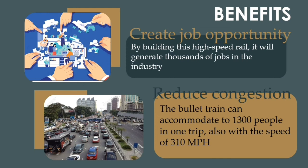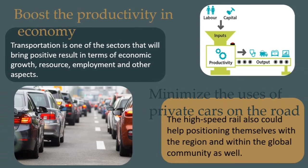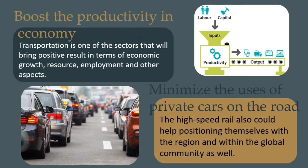Next, it will reduce congestion. The bullet train can accommodate 1,300 people in one trip. Also, with a speed of 310 mph, it will surely reduce congestion and traffic jams. Then, it can boost productivity in the economy.